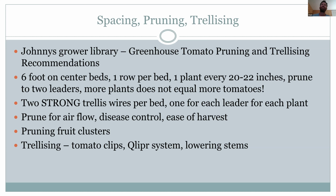Now, we also prune our fruit clusters to 3 to 4 fruits per cluster. In general, you're going to get the same weight per cluster, no matter how many fruits are on there. So again, that kind of depends on your market. If you have a market that wants smaller tomatoes, then you can leave 5 or 6 fruits per cluster. That's fine. If you have a market that really likes the big uniform tomatoes, then you probably want to prune them all to about 4.